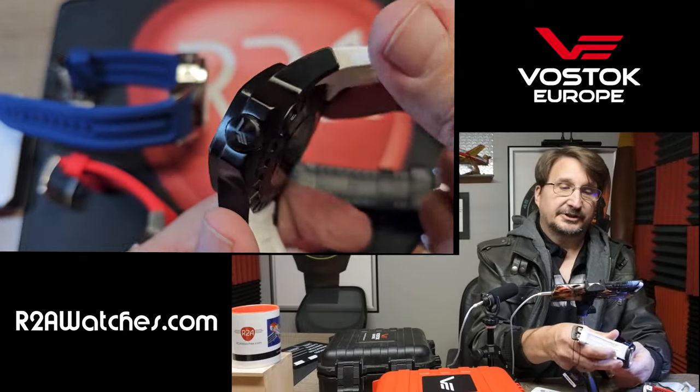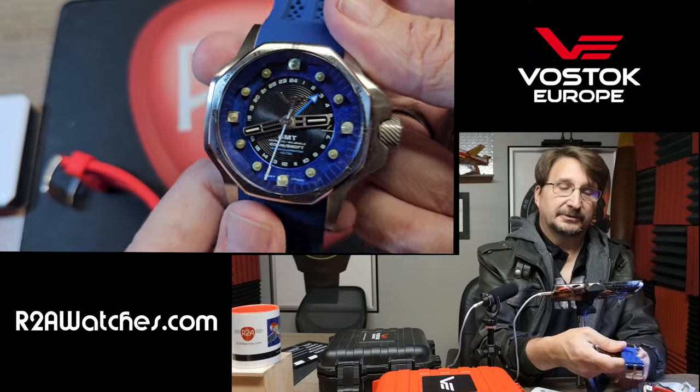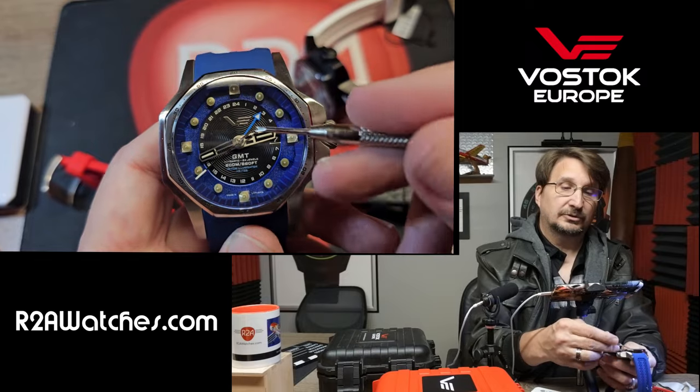Some other key features. They are all surgical grade stainless steel. Vostok-Europe does not do any base metal. They do not build anything out of brass. They are all surgical grade stainless steel. That's important to note. It also has the K1 mineral crystal system.